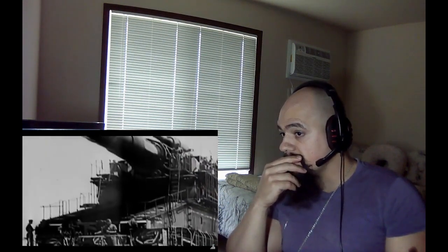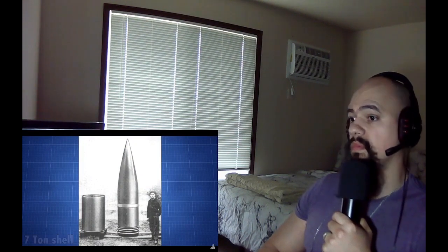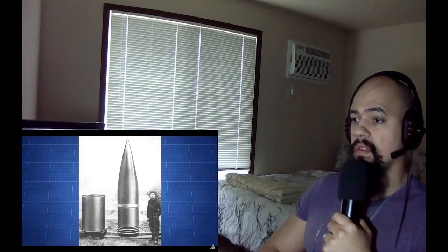While there would be armor on the Monster, it wouldn't be protecting the crew manning the 800mm gun. While it was thought that the armor would be 250mm thick, my guess is that it is structural for the weight of the gun rather than for the protection of the vehicle.